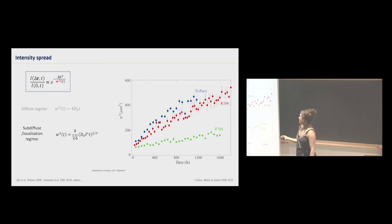In this case, we should expect that W squared goes as this sort of power of t. So here we've just taken the time-dependent diffusion.